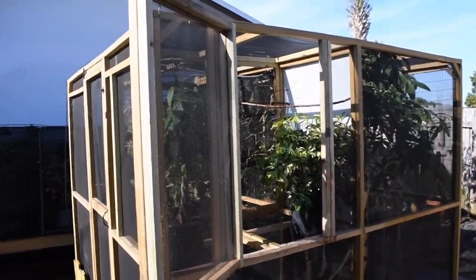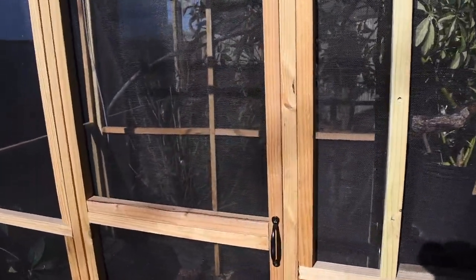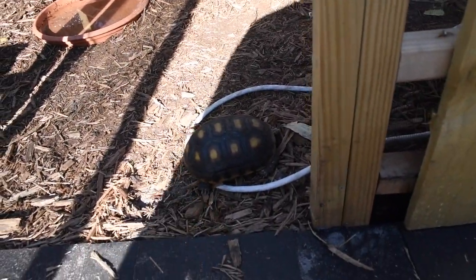So I kind of broke this one up here, which I think honestly I might end up doing to the other side because the tortoises are still underneath. I gotta fix them and make another hide box. It's a little messy right now because I've been in here all day, but check it out.